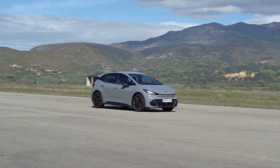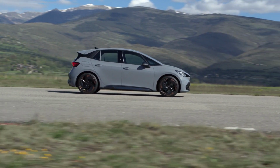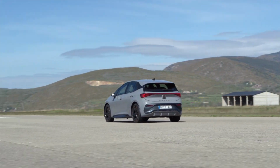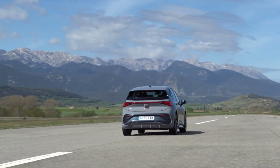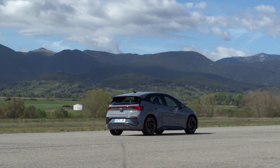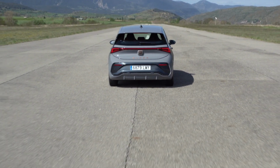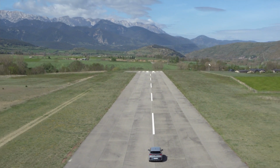441 pounds lighter than a regular ID.3, the one-off creation takes 5.3 seconds to 62 miles per hour, therefore making it 1.3 seconds quicker than the performance-oriented Born CUPRA. The CUPRA Born will enter production in September at the VW Group's Zwickau factory in Germany, where the ID.3 has been rolling off the assembly line since November 2019.